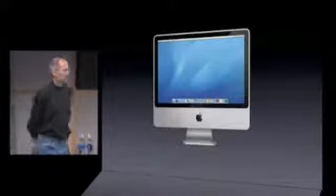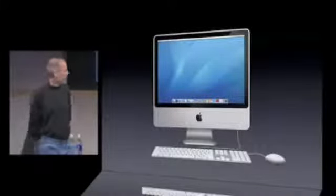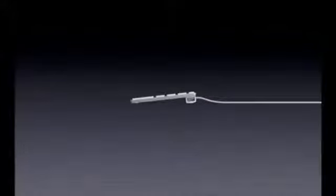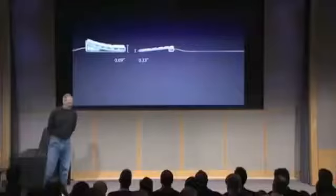So, the new iMac, we also have a new keyboard. Our new keyboard is this beautiful aluminum keyboard, which you might have seen on the web. And it's got two USB 2.0 ports. If you compare it to our old keyboard, in a critical ergonomic measurement of how low the front is, it's dramatically better, dramatically lower in the front than our prior keyboard.